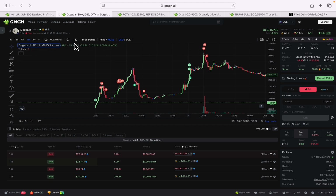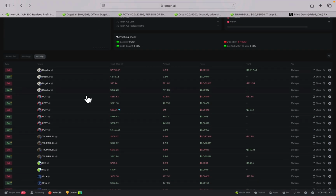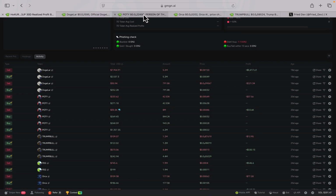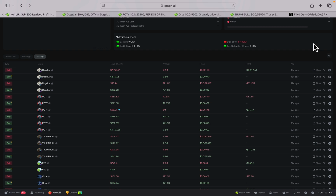This person is an insider. He probably knows some information, because look at another token that he bought, Potty. He made 1,500% profit on this one. If you look at this, you can see he bought it in here. You were able to easily buy at $270,000 market cap, and it went to $8 million. Crazy.